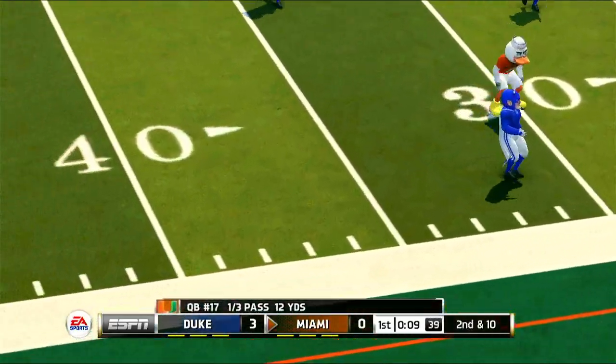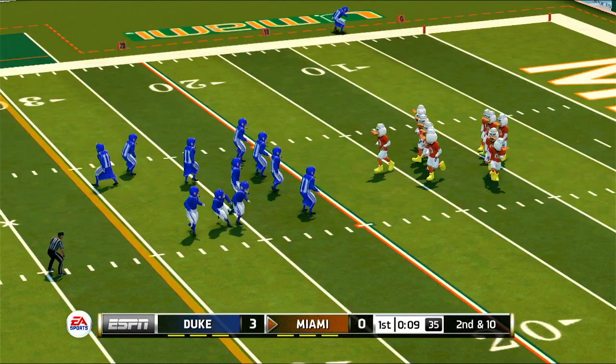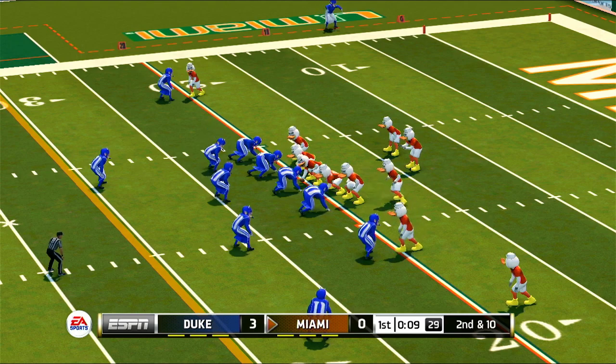And he throws it away. Even though they didn't sack him, the pressure was still enough to force a bad pass. If you can get in there and disrupt the pocket, then the quarterback is going to have a tougher time getting the ball to his playmakers. Second and 10, all on their own 20.